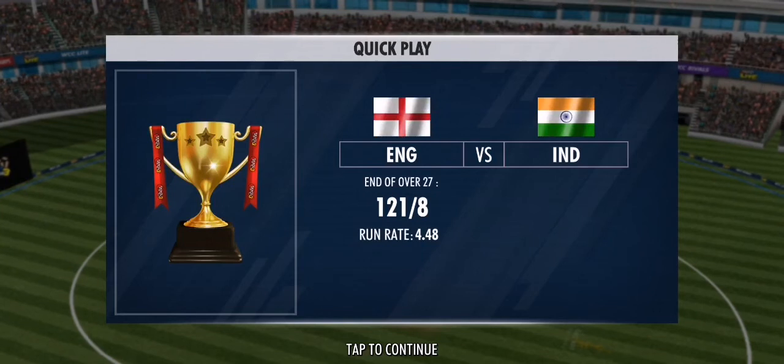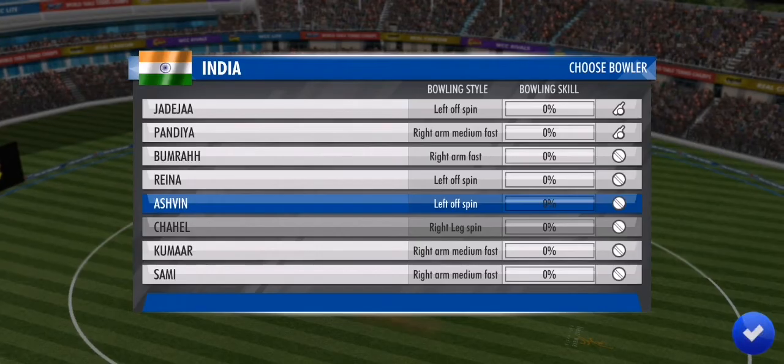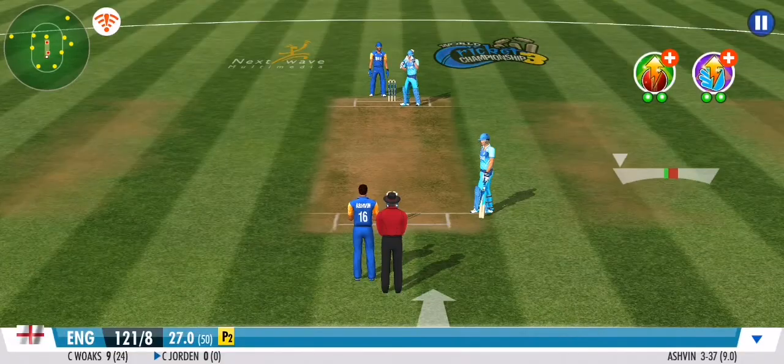A great effort from the fielding unit. They need to keep this momentum going forward. Driven, goes to the mid-wicket fielder on the left. The bowler goes for one last hurrah in his final over.